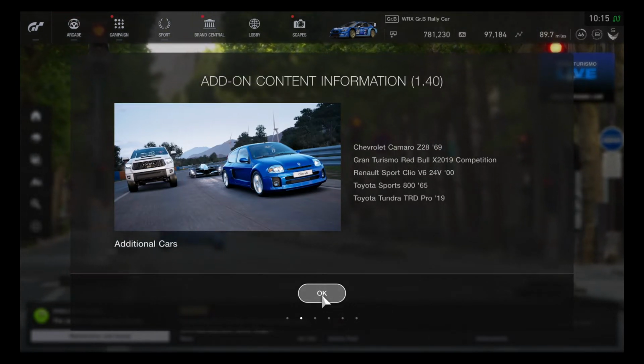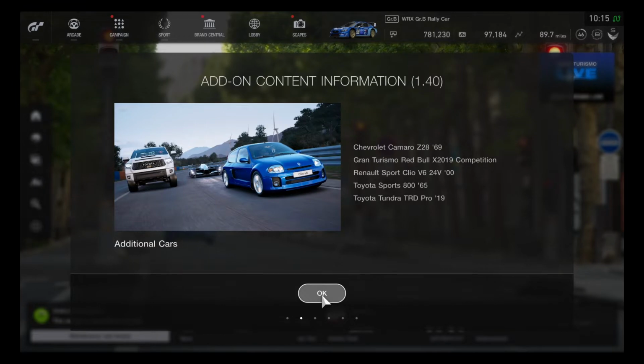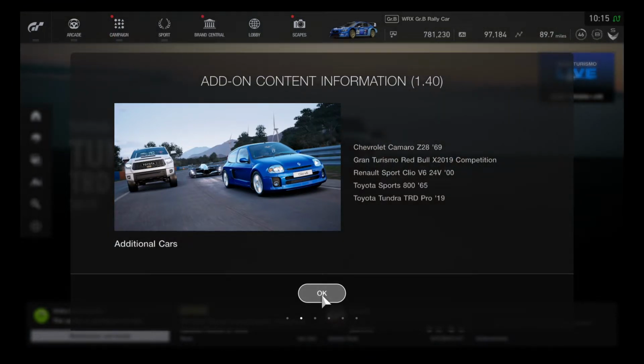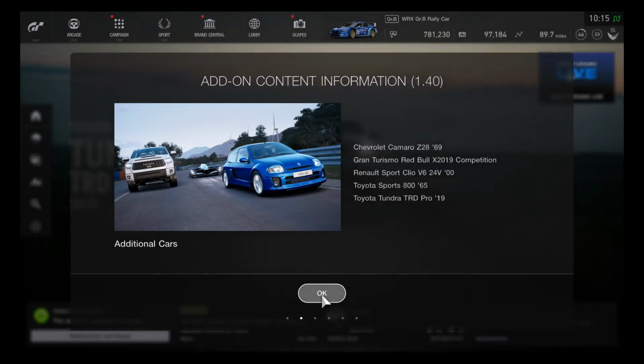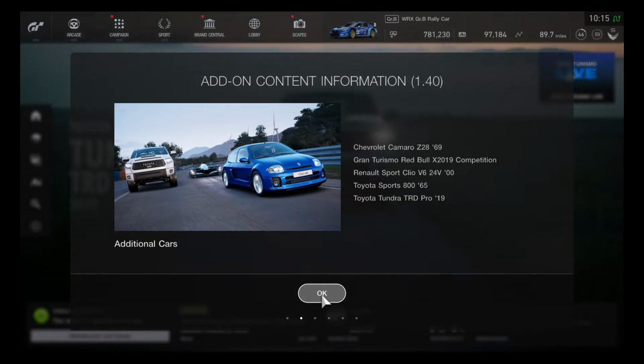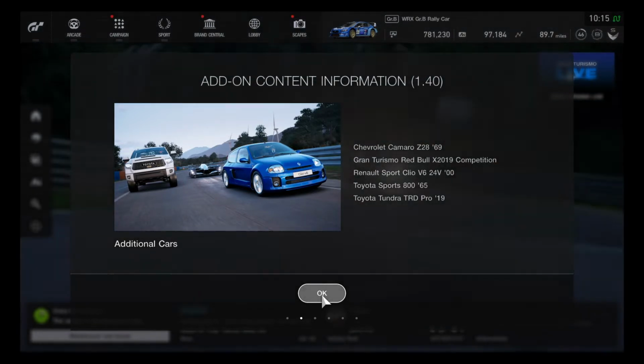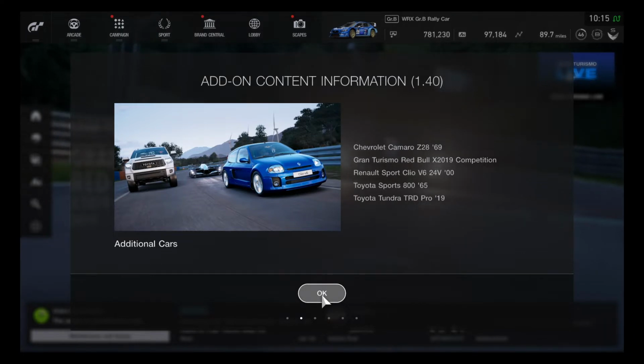The fourth one is the Toyota Sports 800, which has made its return as a fully premium vehicle. It appeared in Gran Turismo 4 from the PS2 era, so it's very good to have a premium treatment for the classic Toyota Sports 800.